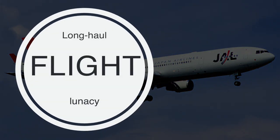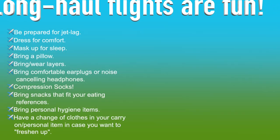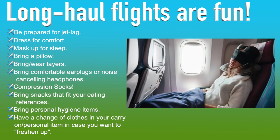The flight to Japan can be between 11 and 14 hours. If you are not prepared, this long flight can ruin your first day in Japan. So a couple of reminders for long-haul flights. Take steps to minimize jet lag. Make sure you stay hydrated and get some sleep on the plane.